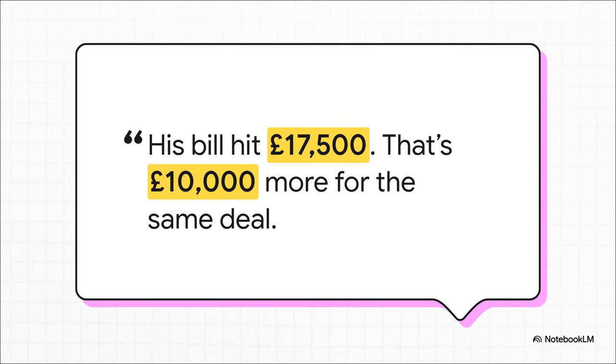There's a story about a buyer in Surrey who completed their purchase just before the deadline and paid the lower rate. Their friend, Paul, bought an identical property just 2 months later and got slammed with the extra £10,000 bill. Same house, same annex, just terrible timing.